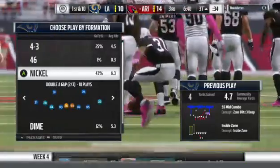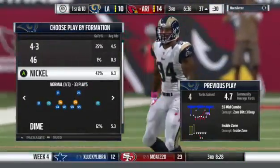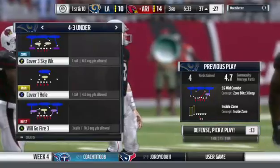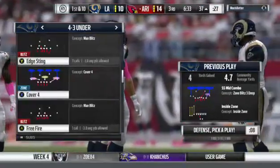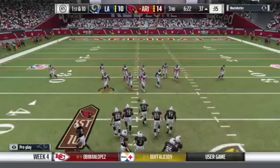So many teams want to throw the ball in this situation nowadays, but I love watching a team that has enough confidence to go ahead and run the football. In that situation, that's almost a tendency breaker. And a new set of downs here after picking up the first on the ground.